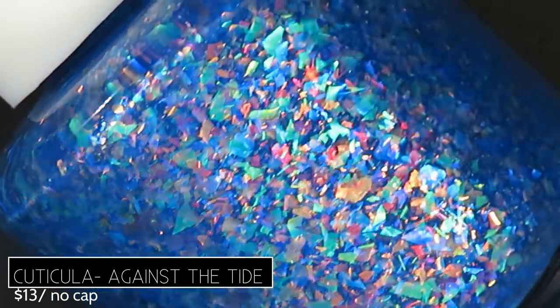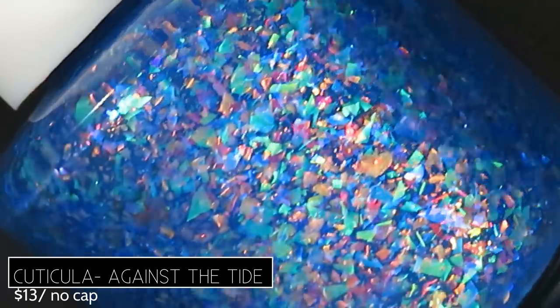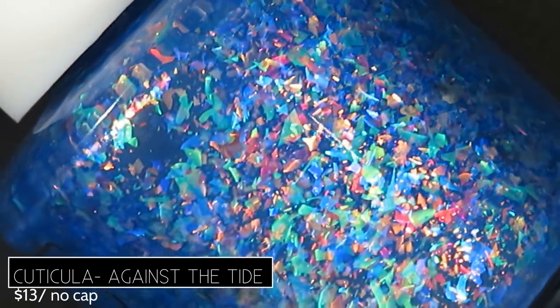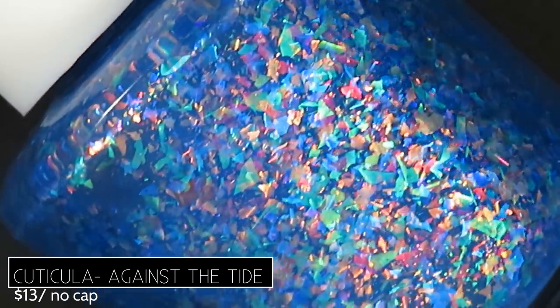I love this polish. I probably would love it no matter what it looked like because it's inspired by the Little Mermaid, which has always been my favorite Disney movie. I literally know every word. It's annoying. But it's a beautiful polish as well.